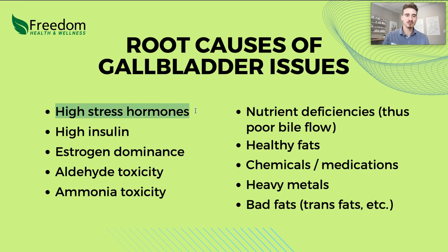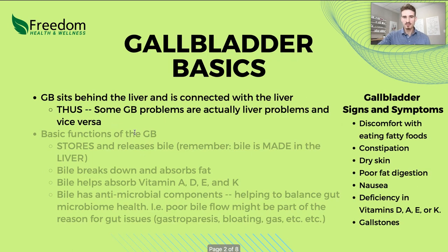High stress hormones is extremely common with gallbladder issues. If your cortisol is high, if your epinephrine or norepinephrine is high, you potentially will have issues with these high stress hormones. High insulin. This one is extremely common. So many people have insulin resistance, and that insulin resistance results in stress on your gallbladder system and your bile flow.